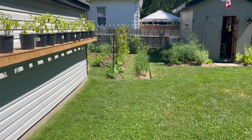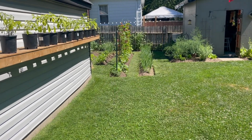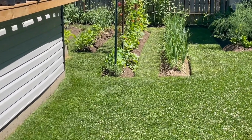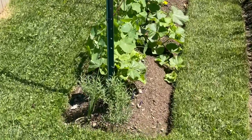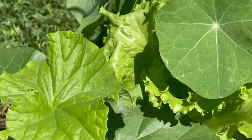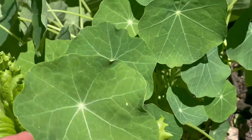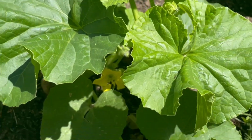I'm going to show you, I've got nasturtiums growing down below, and I've got melons growing on top. So they are just right here in front of us. Okay, yeah, so just right there, melons and nasturtiums. So let's go see. So, melon, look at the big leaves on these. The nasturtiums, they haven't started to bloom yet, but that's okay. This is melon.